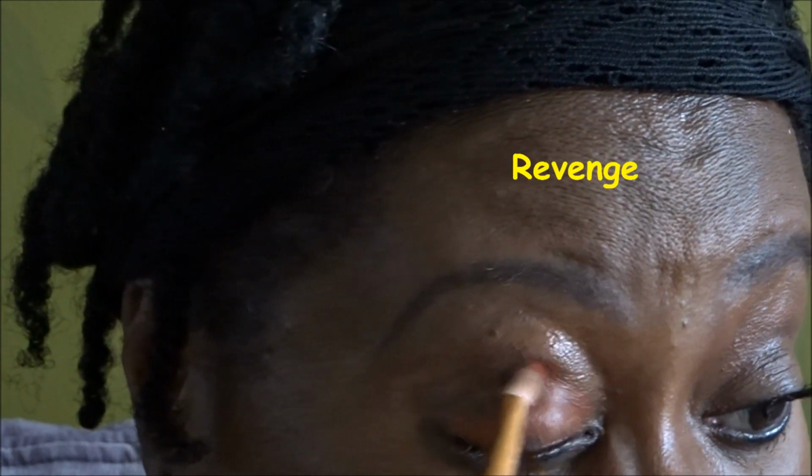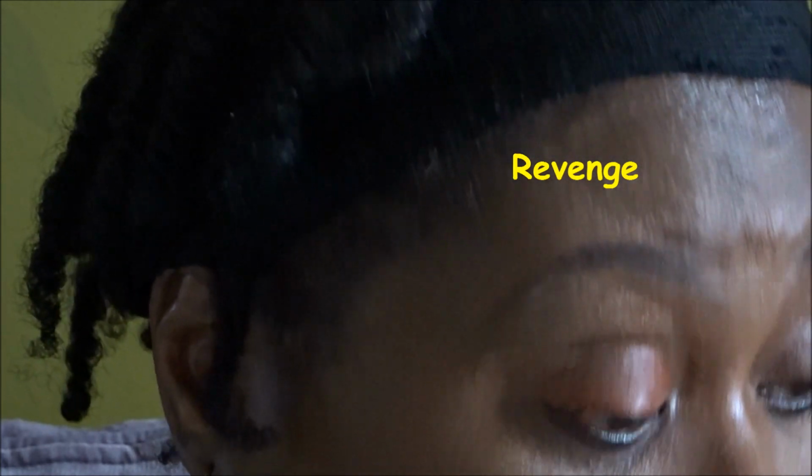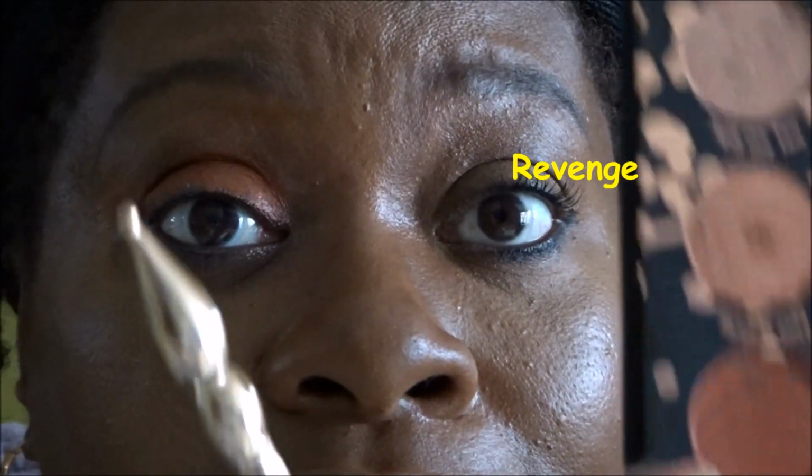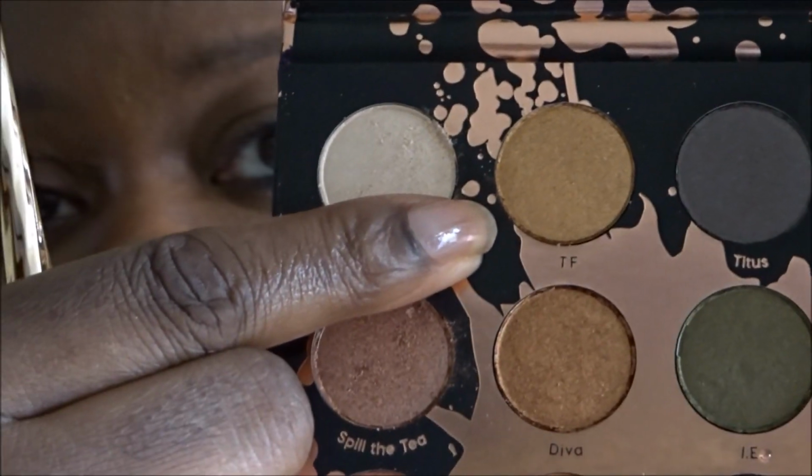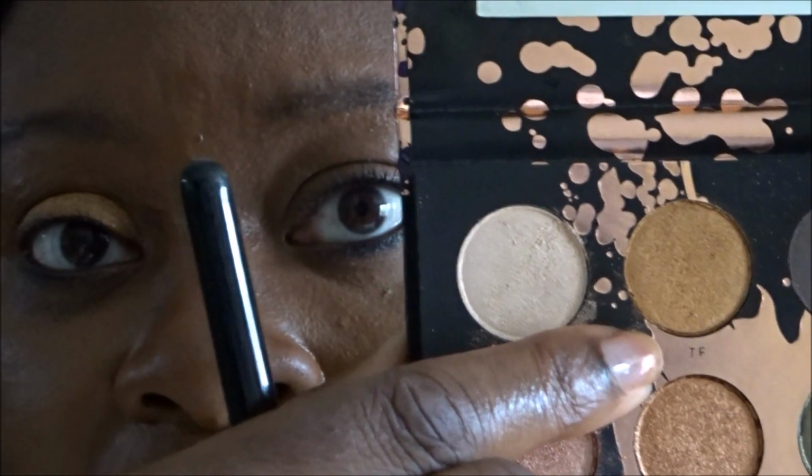Ooh, wow. Okay, that colour is Revenge. That's a good transition colour actually. Right, so we've got this colour here at the top next to here called TF. I think we can imagine what that stands for. Okay, that is a proper gold colour. So this colour is TF.